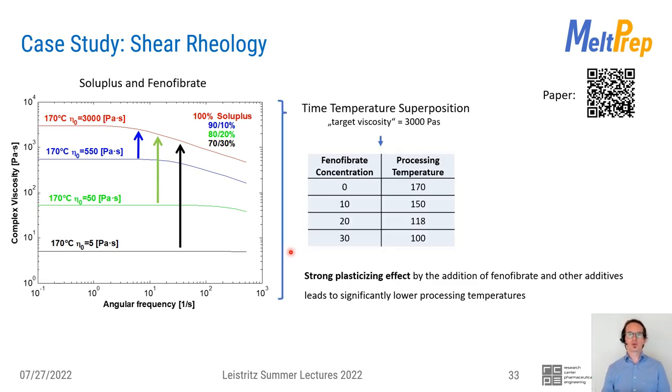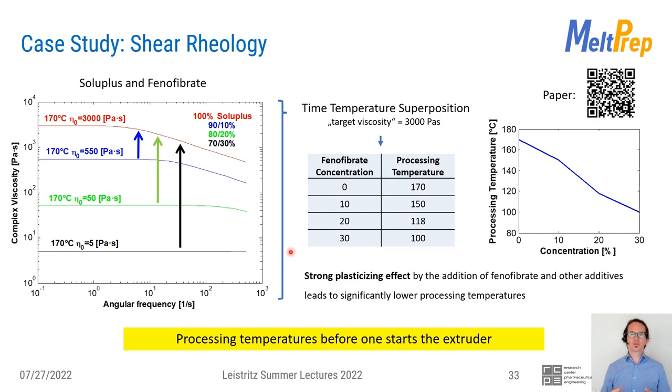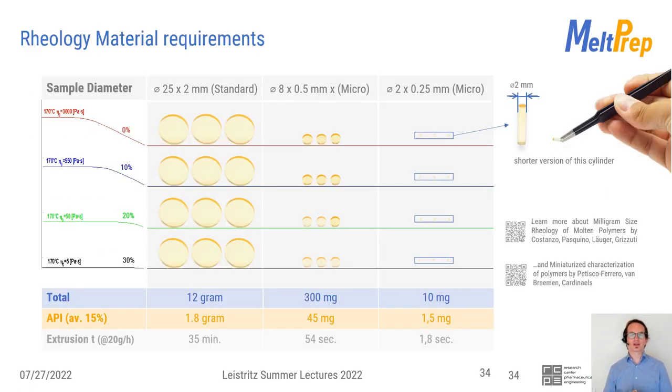You can predict operating temperatures before starting the extruder. In this case, it predicted a temperature decrease from 170 degrees C to 100 degrees C. And the best of it, it just perfectly worked when we turned on the extruder. This is very powerful. Less material is wasted during process development and you gain valuable know-how to reduce the operating temperatures to avoid API degradation.